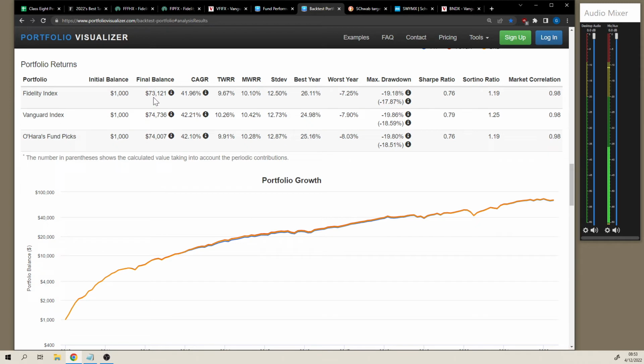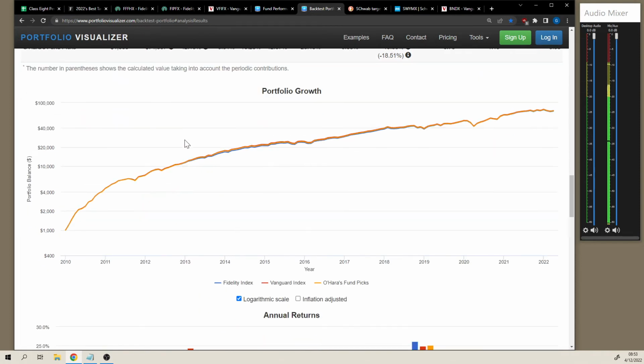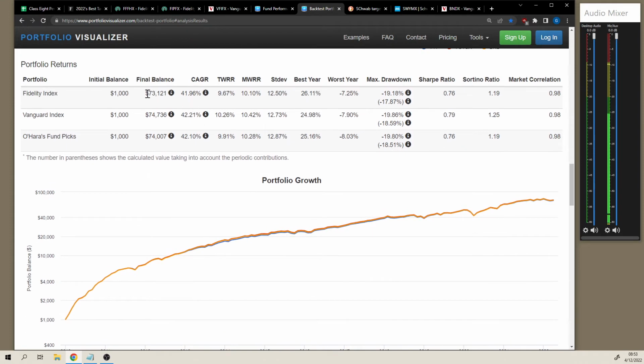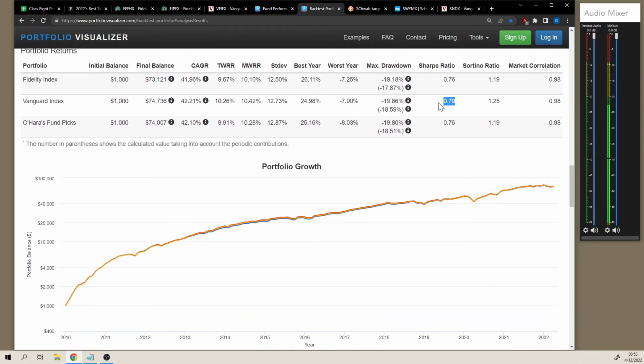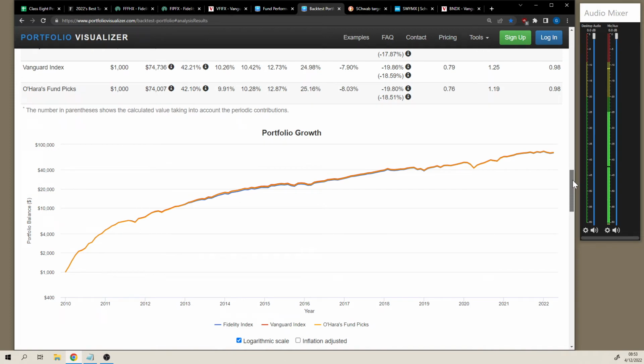Fidelity was still a little lower, and I'm not sure of the whole history of that Fidelity index fund, so I'm not sure why it's still down like that, but it's not the end of the world. I mean, if you contributed $250 a month starting at the end of 2009, and you had $73,000 at the end, you'd probably be pretty happy with it. But see, Vanguard also beat me with the 0.79 Sharpe ratio. The Sortino ratio, 1.25, beats mine as well. My Sharpe ratio is about the same as Fidelity. So, hey, I'm cool. I can work for Fidelity now. They're just down the street.